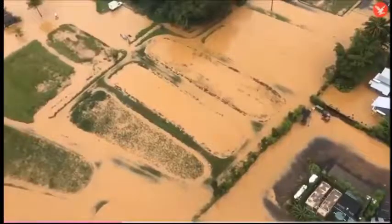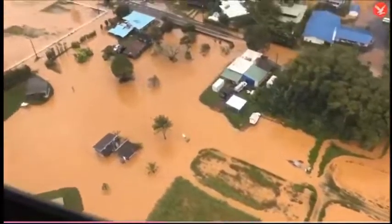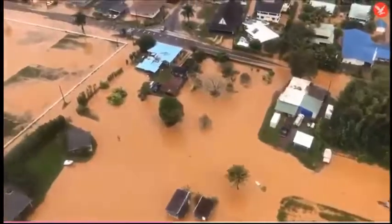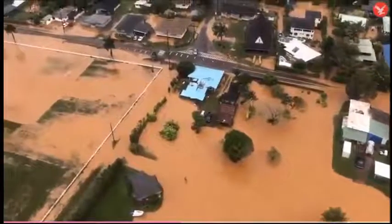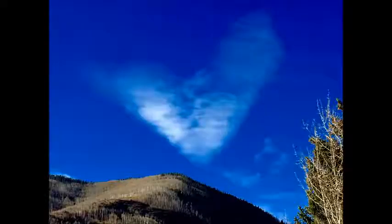And I'm being sent pictures from some wonderful activists from around the country. And these were sent to me just recently by David Kay. And you can clearly see that there's anomalies going in the skies everywhere. It's going on all over.